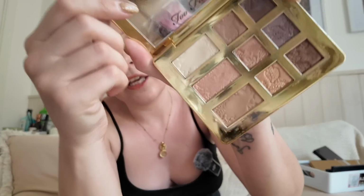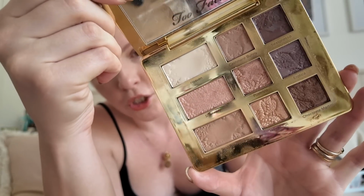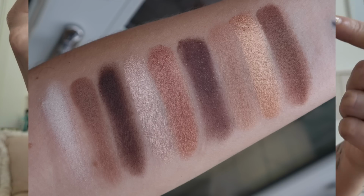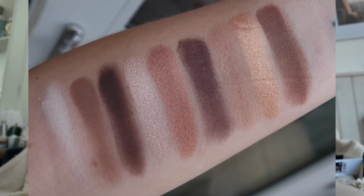This is my current ultimate. The Natural Eyes from Too Faced. If I had to get rid of everything else, like if everything's gone and you have to buy 1 more just to replace everything, even though this is actually not available right now, but let's pretend it is, it would be this. This is my go-to. I can do every eye look that I want to do with it. It's got a little bit of shimmer available in there. It's got really pale, it's got really dark. Every eyeshadow look that I could possibly want to do.